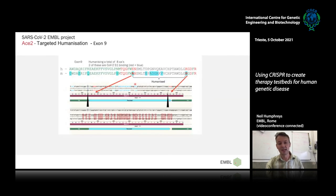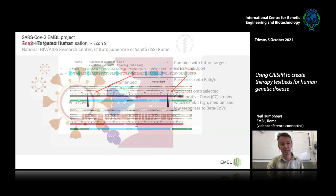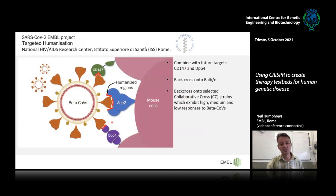And then in exon 9, there's quite a lot of critical interacting amino acids between the ACE2 and the spike protein, but only two of them, again in this case, differ between mouse and human. There's a region here that also differs quite strongly between humans, and it wasn't annotated as important, but as it sits between these two sites, you might as well humanize them as you're going. So that's an ongoing project. Ultimately, once we've managed to humanize those three different regions, and as those three different regions are all on the same gene, you have to do it sequentially, which takes time.